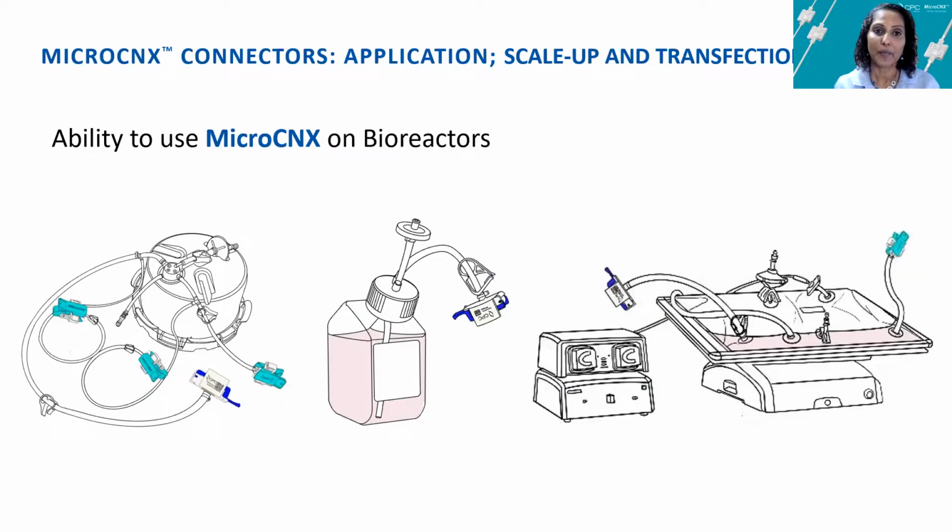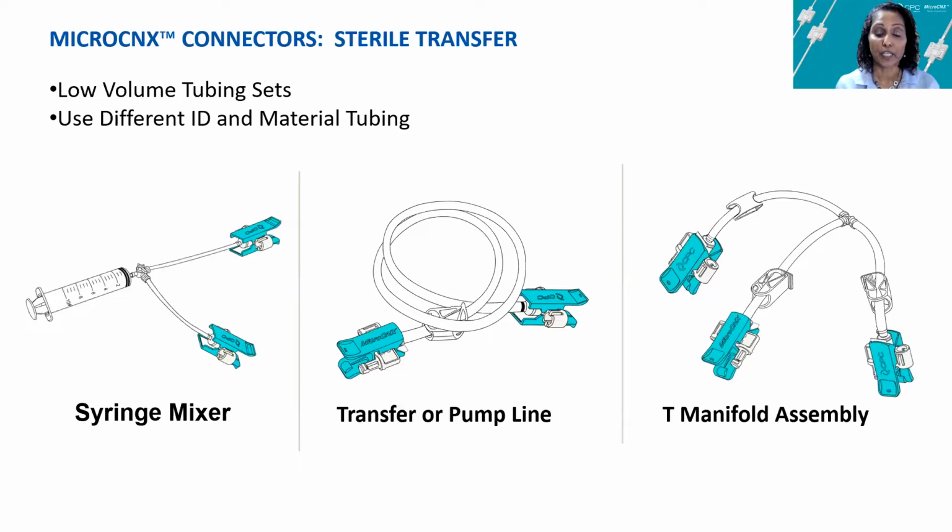Some of the examples of how MicroConnects can be used are similar to the AseptiQuiks. As you're scaling up your processes, you can have it on a wave reactor, or if you're looking at a bottle media connection into a wave reactor, or you could have it in your G-Rex, so any of the smaller tabletop type bioreactors. We're also looking at, as you get your tube sets and your manifolds put together, you can have it, again we talked about small volume, if you're looking at a syringe mixer, or you're transferring from one process to another via pump, or you can do, as I mentioned, manifold assemblies as well with the connector.